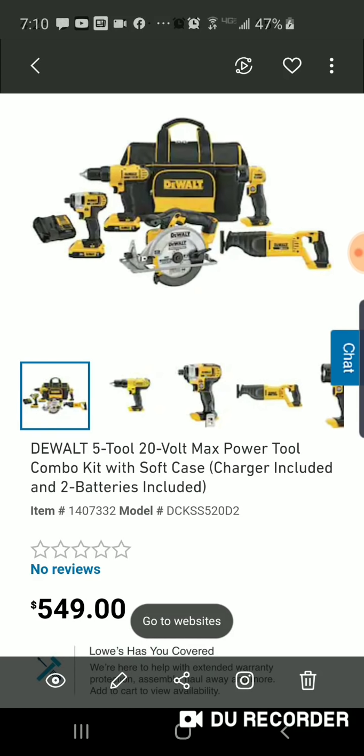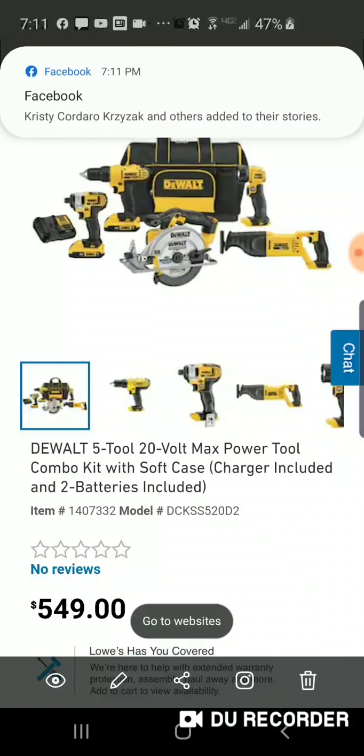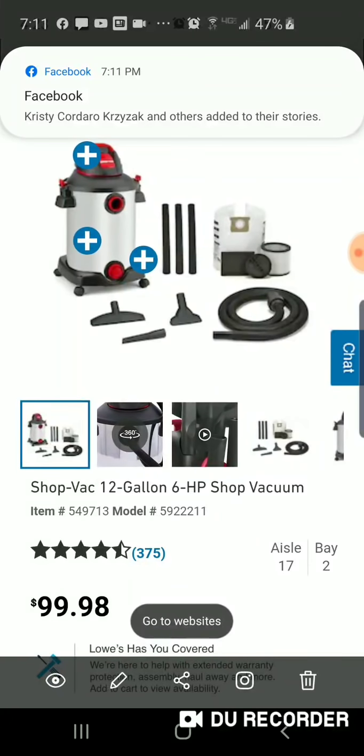People who aren't into tools as much, let's just say, right? They aren't researched. They're going to see $549 and they're going to say, wow, DeWalt, $299. This is great. But it's no good.